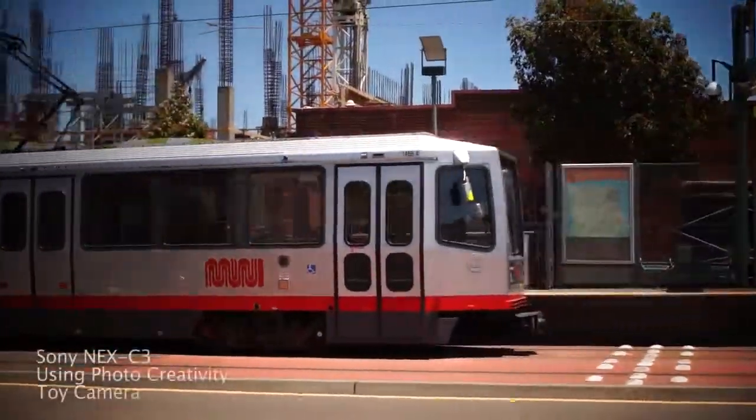Yeah. Now, the thing that was really, really interesting about these picture effects, retro color, pop color, toy camera, I thought that they were just going to be for still pictures, but they work in video in real time, which is super cool. Really cool. So as soon as I found that out, I walked around the neighborhood and walked around the office and played with it a little bit.